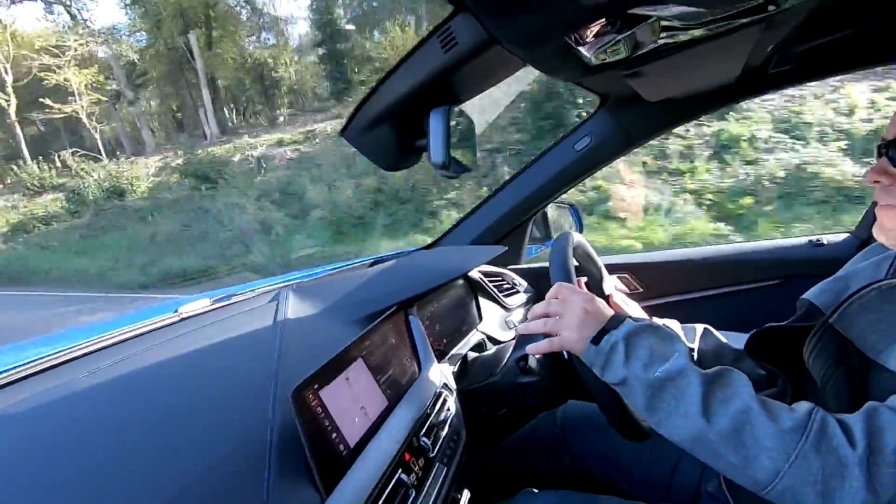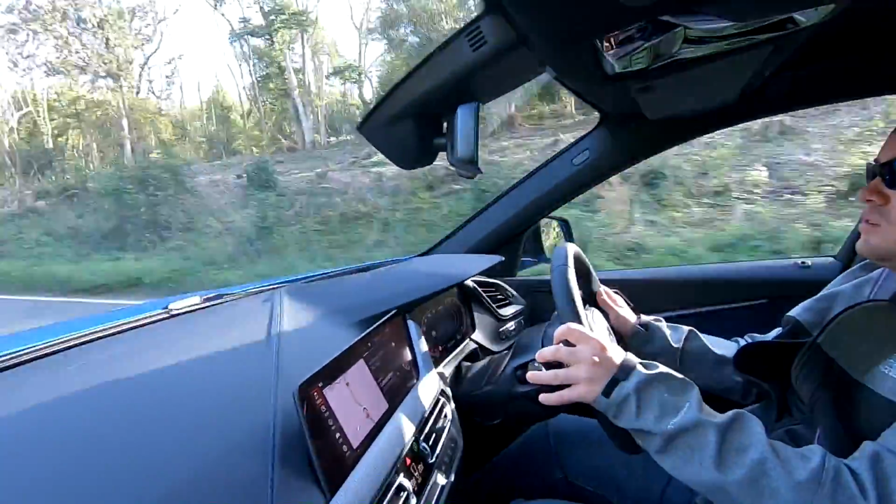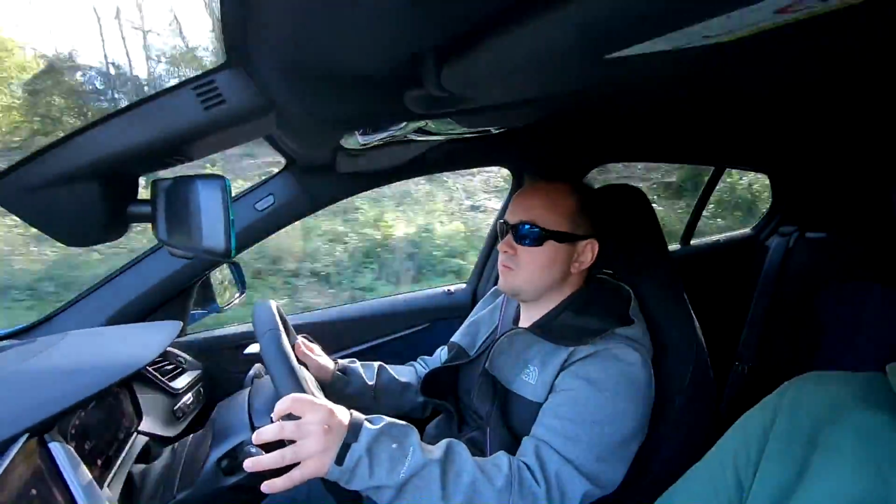So we've done wheels, chassis, brakes, suspension, gearbox. Let's talk about the gearbox. Okay, so it's an 8-speed box. That's about all I know. But it's not the ZF8 anymore. Apparently not. I don't know where it's come from, but certainly not the ZF.